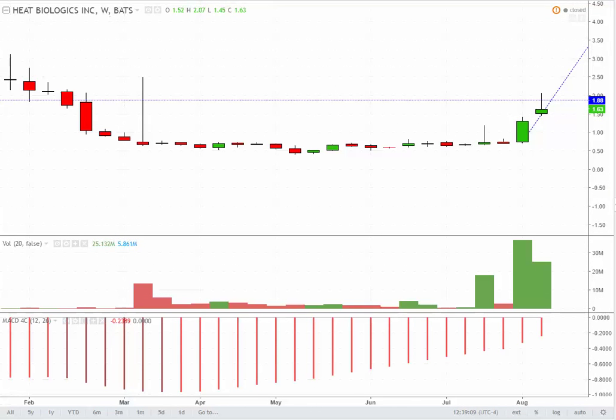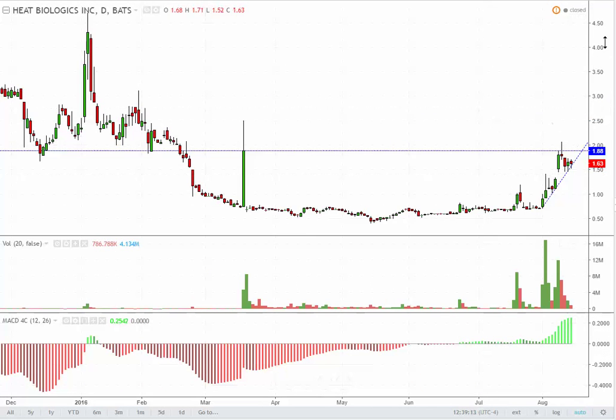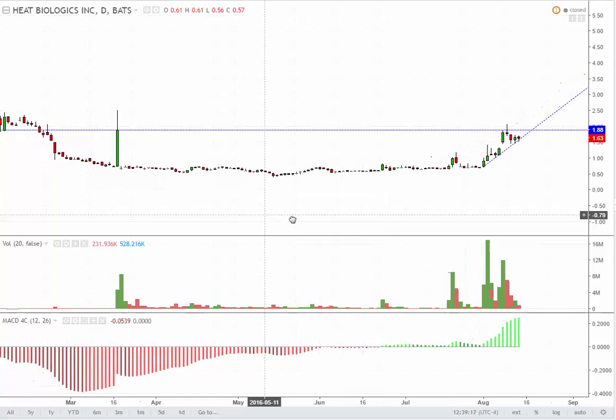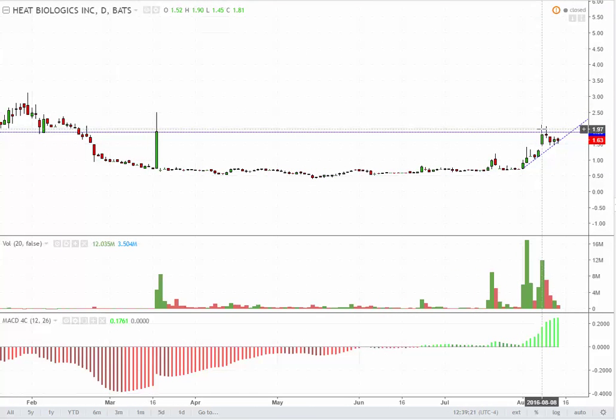Now let's go to the daily, and you can see that there's a possible cup and handle tendency here. Again, here's the base, you have the price advance on the big volume. It's challenging this swing high here near 1.87, and that was on big volume. Well, it was 5 million shares.